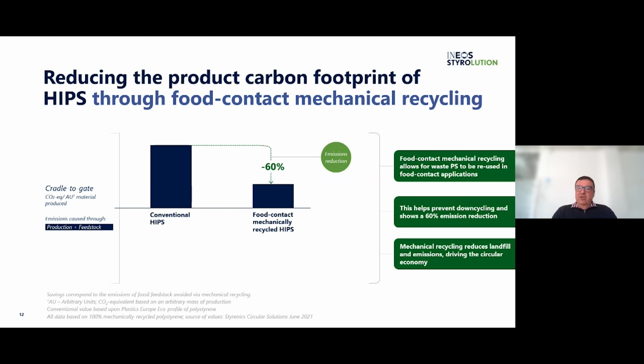We have done several life cycle analyses with renowned institutes to demonstrate the CO2 equivalent reduction of mechanical, but also chemical recycling of polystyrene. And compared to conventional HIPS, we could demonstrate that food contact mechanically recycled HIPS, with all these steps that you have seen before, achieves a 60% emission reduction versus the standard case. And I think this is very remarkable. And in addition, intrinsically, by recycling, we are reducing or avoiding landfill and emissions and incinerations, and we go the circular way. So with every new cycle, you have an additional positive effect.